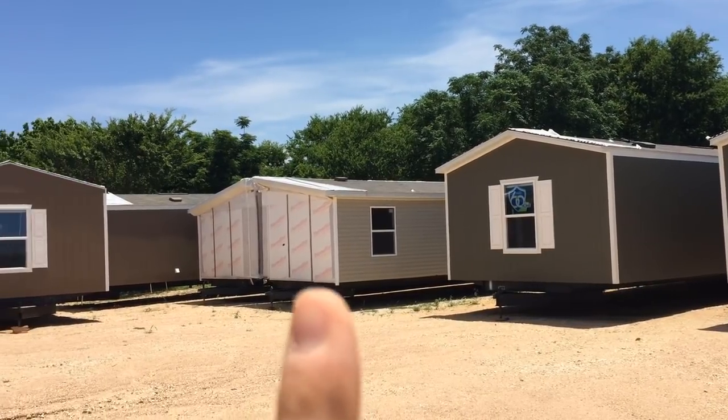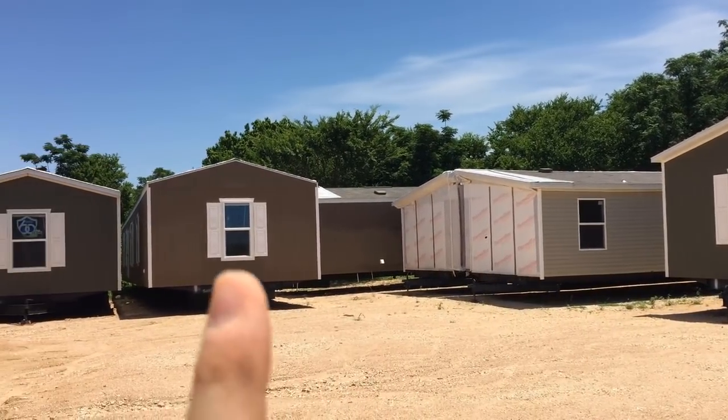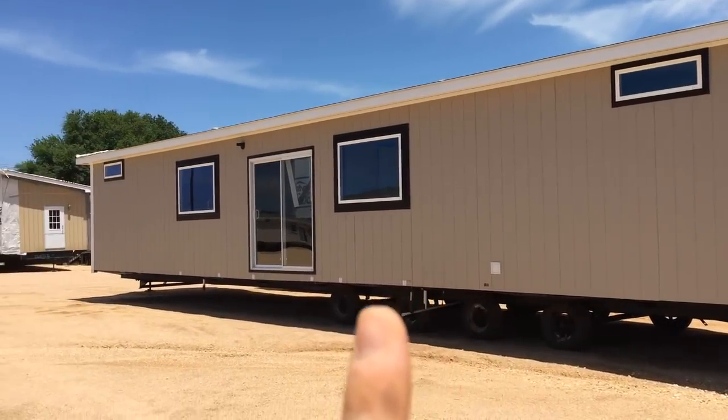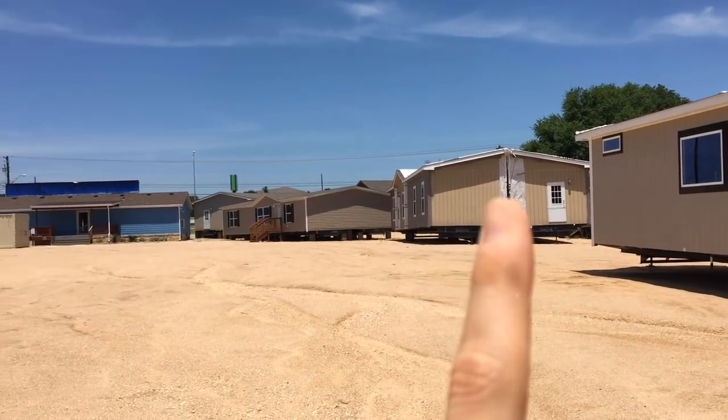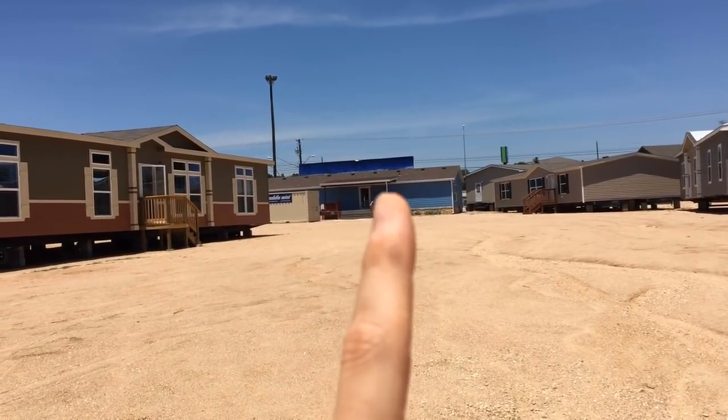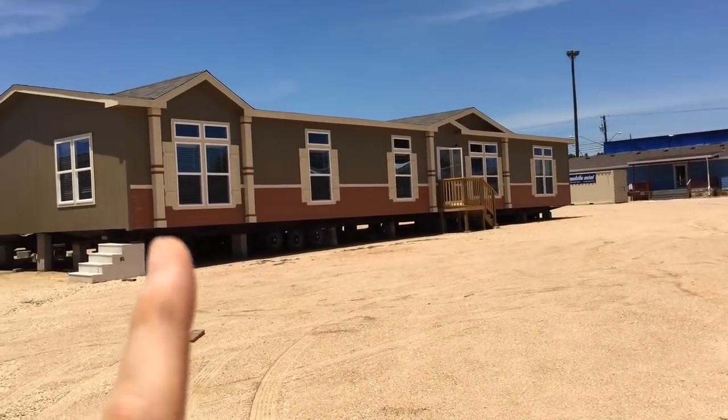Wood siding, vinyl siding, wood siding, more wood siding, two-toned wood siding, vinyl siding, with some stone skirting. We'll go take a look at that.